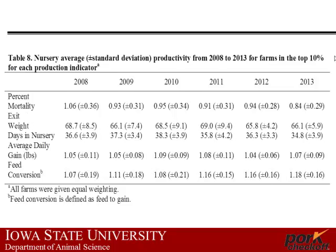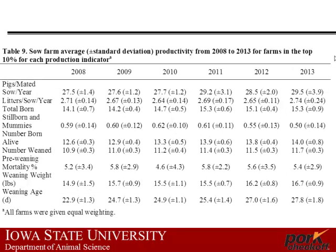The nursery, top 10%: 1% mortality, down to 0.84 in 2013. The exit weights, you can see, didn't change a whole lot. Days in the nursery, pretty similar. And you can see the top 10% of gains and feed conversions are pretty similar in the nursery data. So nursery data didn't change near as much as the finishing data.